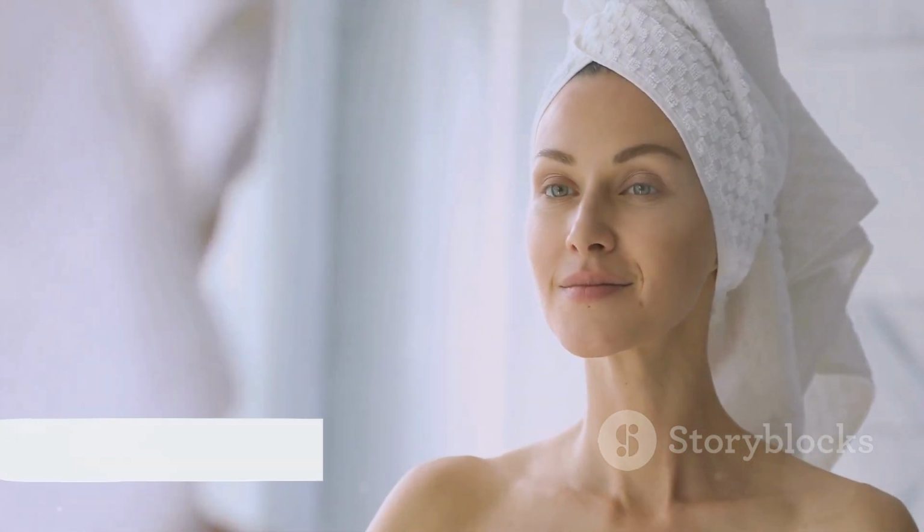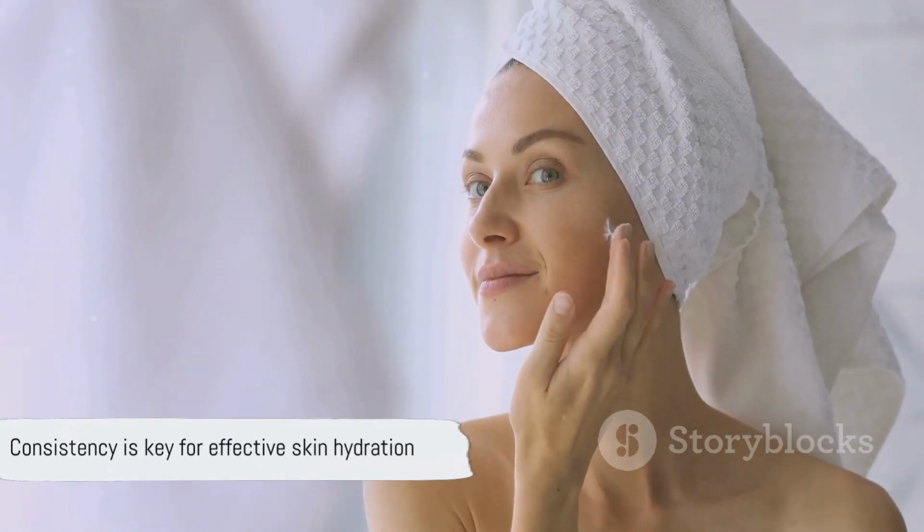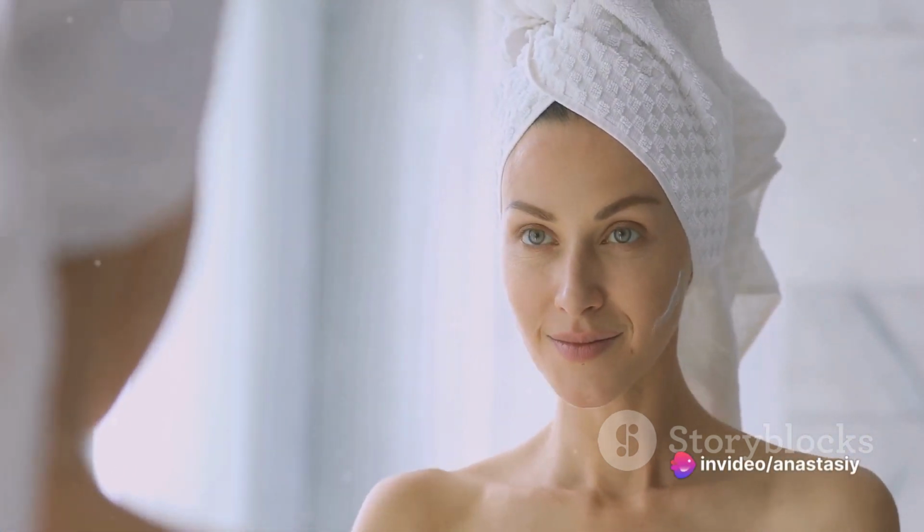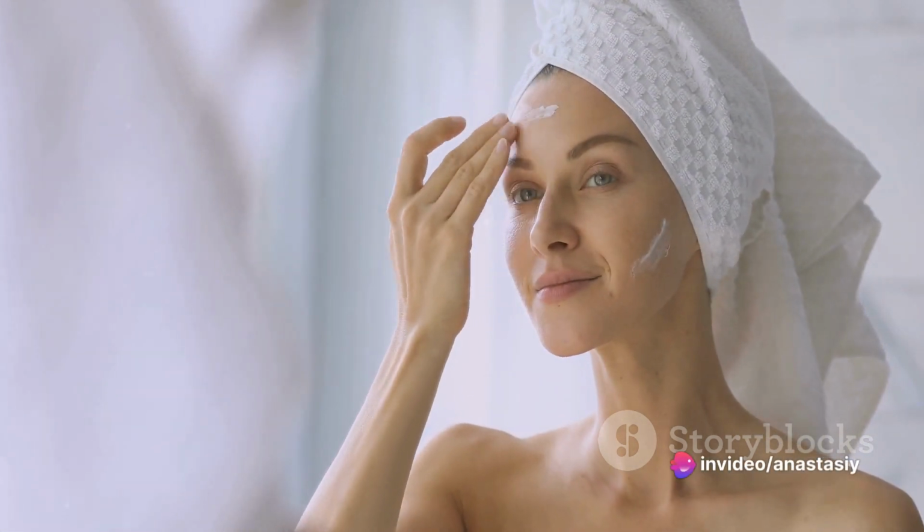Remember, consistency is key. Make these steps a part of your daily routine for the best results. Hydrated skin is happy skin, and you deserve to feel as good as you look.